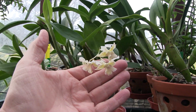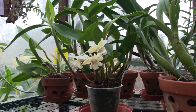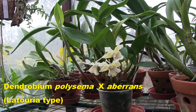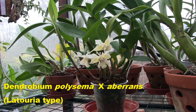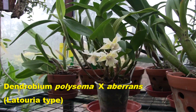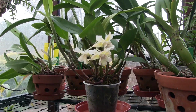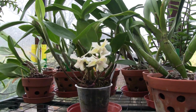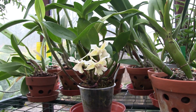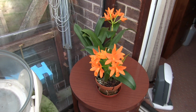And that's about how long they've been open. So this one is going to have blooms on it for a very long time now, and that's Polysema crossed with Aberrans, so that's a primary cross. Delicate little flowers, and the plant's going mad. It's chucking up new canes left, right and centre, that one. I think it's got about 5 new canes growing on that, so the plant's doing well, and I like the blooms. Nice one. All the buds are open on this one now.